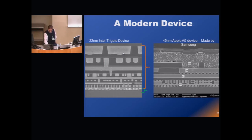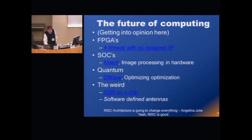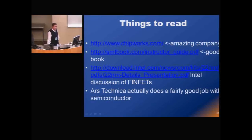If you want to go learn more, he mentioned Chipworks, I have a slide. Things to read. Chipworks is a company, I think they're in Ontario, Canada. What their job is, they take these things apart. They dice them up. If you want to spend 10 grand with Chipworks, you can actually buy a layer-by-layer breakdown of what these chips look like. The other one is a site called SMT Book. It's basically an instructor's guide for teaching a semester-long course that covers this same material. That's really good. The Intel PR downloads are fairly good. And if you want a site that explains it, Ars Technica is really good.